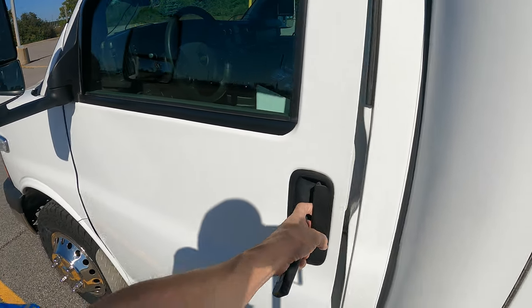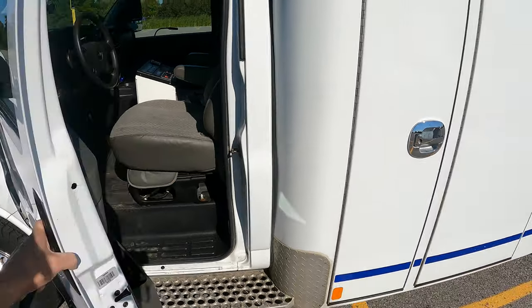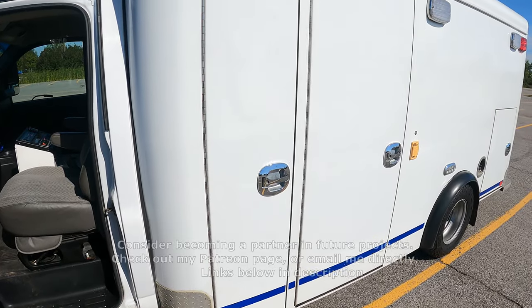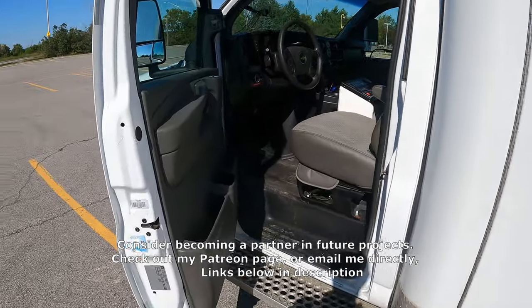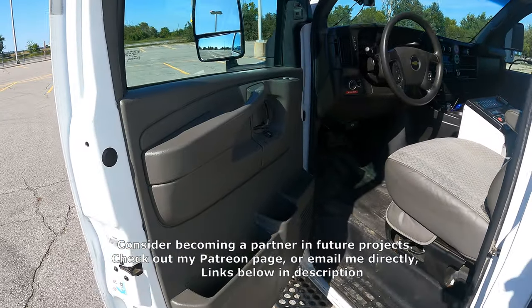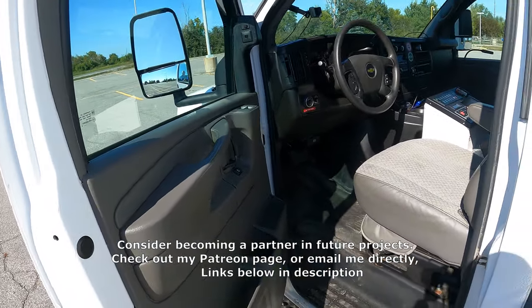The outside is very clean because I just took it to the ambulance wash. And if you're asking, what is an ambulance wash? Well, that's any car wash that this ambulance will fit in. Then it becomes an ambulance wash.